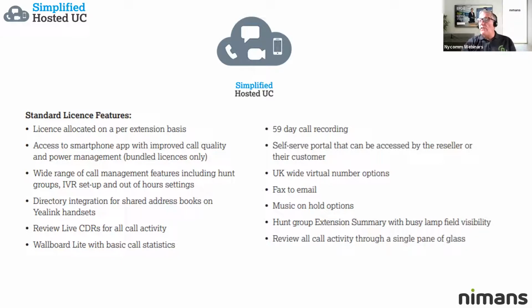We've got a wide range of call management features, including hunt groups, IVR setup, and some out-of-hours settings. And I'll cover those off in a little bit more detail, and Danny will be able to show you some of those and how they're accessed through the portal at the end. Directory integration for shared address books on Yealink handsets. It's a nice feature. It's a nice PABX feature. It's carried forward into the cloud.